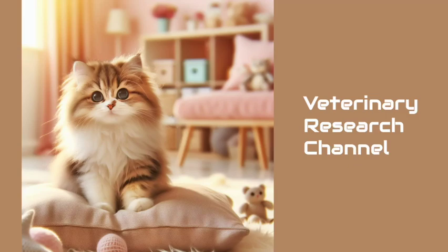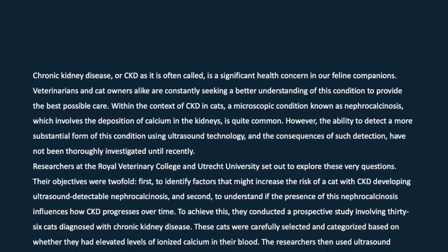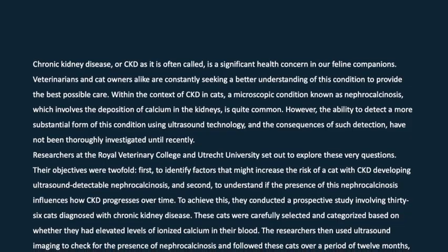Chronic kidney disease, or CKD as it is often called, is a significant health concern in our feline companions. Veterinarians and cat owners alike are constantly seeking a better understanding of this condition to provide the best possible care.